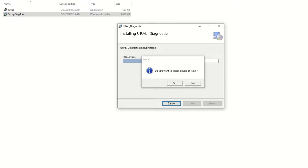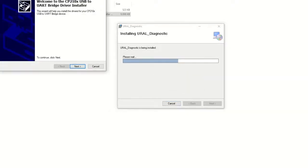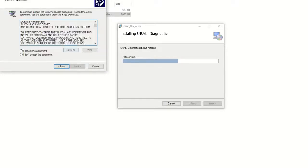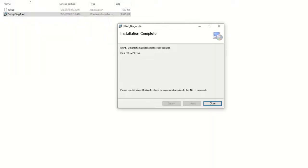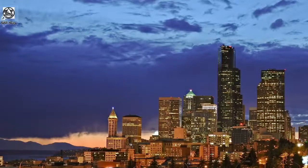Okay, so now it's asking if I want to install the drivers for iLink. You want to click yes, and then it will ask you to accept. I accept this agreement. You can hit next, and then finish. Close. Okay, so now if we close this out, we have the URAL Diagnostic icon.